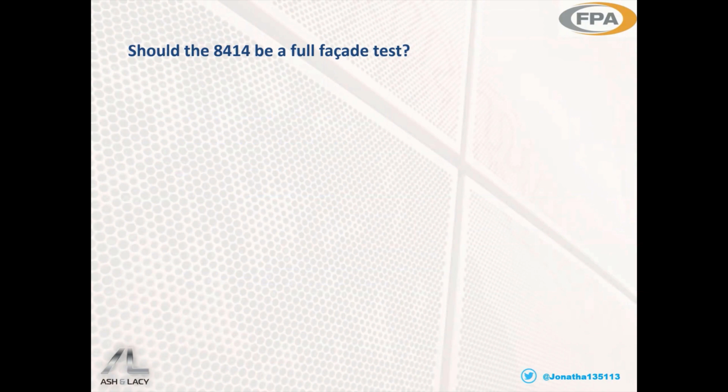So as I've said, should the 8414 be a full facade test? Well, I firmly believe it shouldn't, because there are far too many variables in this test to actually produce meaningful information about any one particular part of it. And I think that can lead to misleading conclusions about individual elements of a full facade.